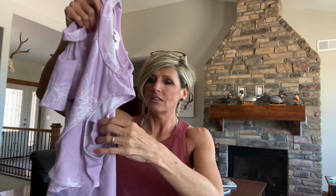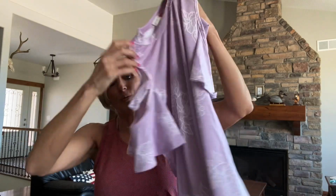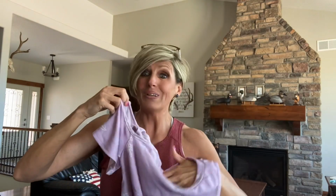Purple. If you've ever like gone out deliberately looking for purple clothes, you cannot find them. They do not make a lot in purple. So when you find it, if you like purple, you need to get it.